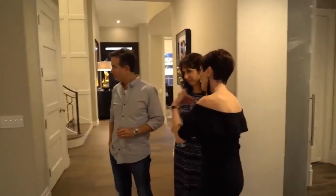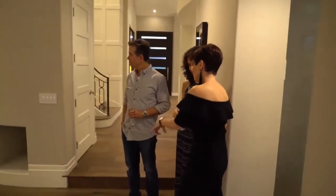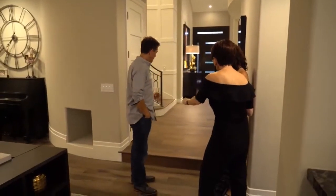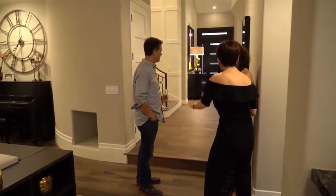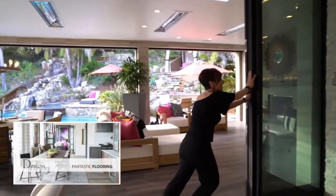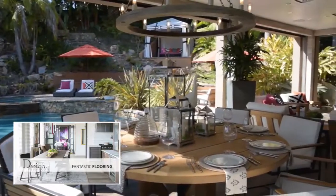We have personally done this wood to wood tile combination so many times. It is so good. This is the best one I've ever done. Why did we do it there? A family room's not a wet location. Usually you wouldn't put tile in a family room. Well, here's why. Because right outside that family room, these are lift and slide doors that literally disappear into the wall and take you to an outdoor living space.